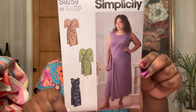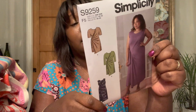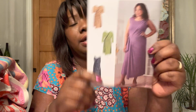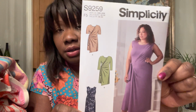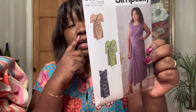But I love this. This is Simplicity 9259. In this, my pattern, oh, I didn't even look at that. Oh, wow. This one goes from a size 18 to 24. That's the size I got. But it looks like this pattern goes all the way up to a 34W. So there must be another size range from a 26W to a 34W on this pattern.